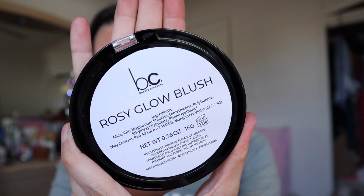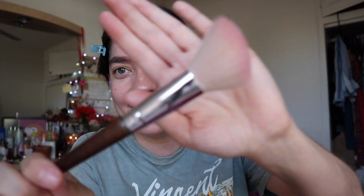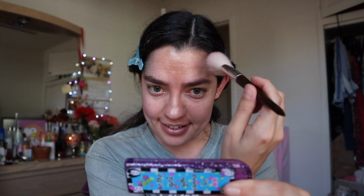Okay, so now I'm going to take this Beauty Concepts Rosy Glow Blush. I got this for $3 or $4, and you get such a huge pan, and it's shimmery. I'll be taking my Spectrum blush brush. The handle broke because my sister had it and she left it like that, but it has a new handle. I don't know the number. So this blush is blending out really, really beautifully. Not bad for $4.